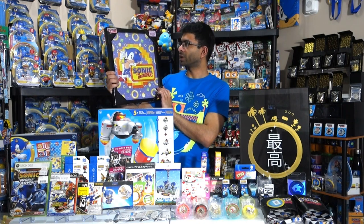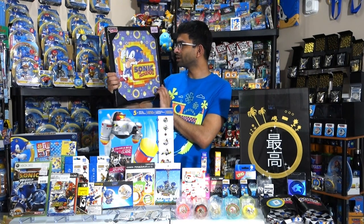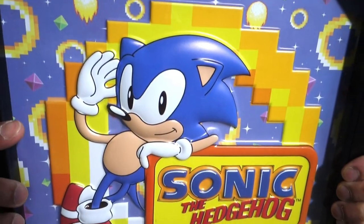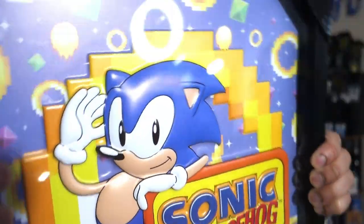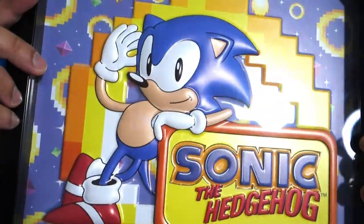I saw some other people find this at Burlington, so naturally I had to go find it also. It almost looks like it's aluminum or plastic, but it's under glass. So let me show you that. You can kind of see the reflection. It looks like it's plastic. I think I've actually seen this without the glass. Here, you can kind of see it's under glass.